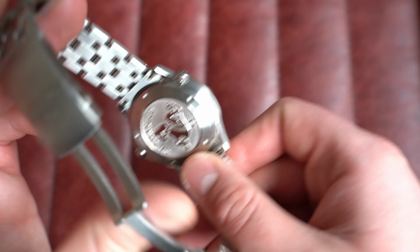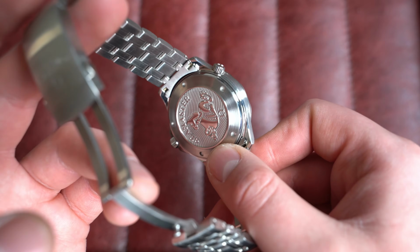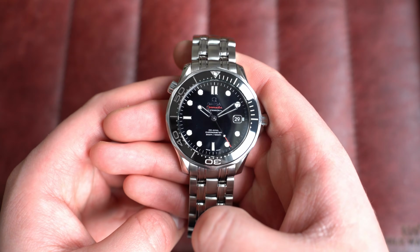Inside here is the automatic Omega caliber 2500, which is their coaxial movement, a very well built, well regarded movement among the industry. But a great watch. Let's show it on wrist and talk dimensions.